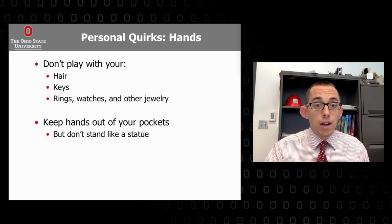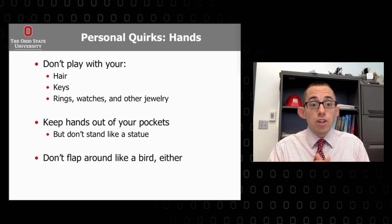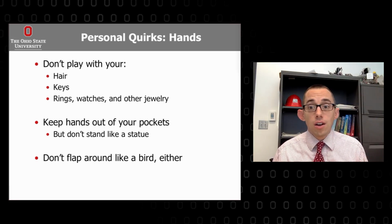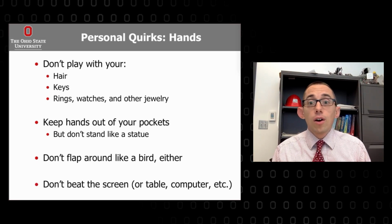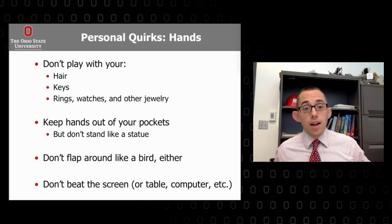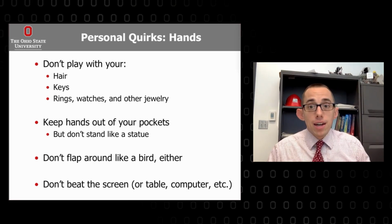You can use these to your advantage. But we're giving these gestures. Don't flap around like a bird. Don't keep waving so wildly it looks like you're going to take off from the screen. And also don't beat the screen behind you. So don't stand there and start banging on the screen behind you, drumming on the table in front of you.